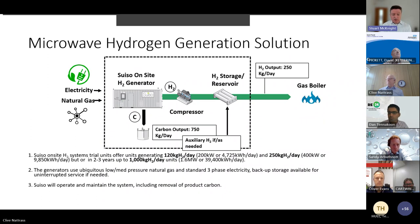For our solution, as a microwave generation solution, again looking at the same sort of system, we'd have a shipping container sized box. We would be adding a little compressor after that to get to the storage pressure. We'd put a storage reservoir after that, and that would go straight into a boiler system. In this particular one we just set out here, we'd be producing 250 kilos of hydrogen a day. The carbon output at that point would be 750 kilos. And to the extent that other hydrogen is required or there's any interruption, any disaster, we can ensure consistency of delivery by having auxiliary hydrogen available, which can be stored in the storage reservoir.